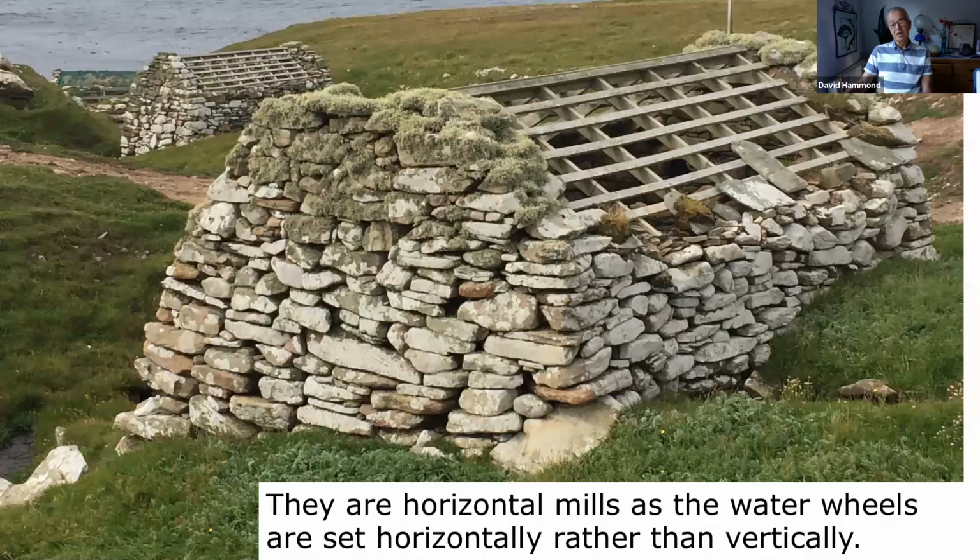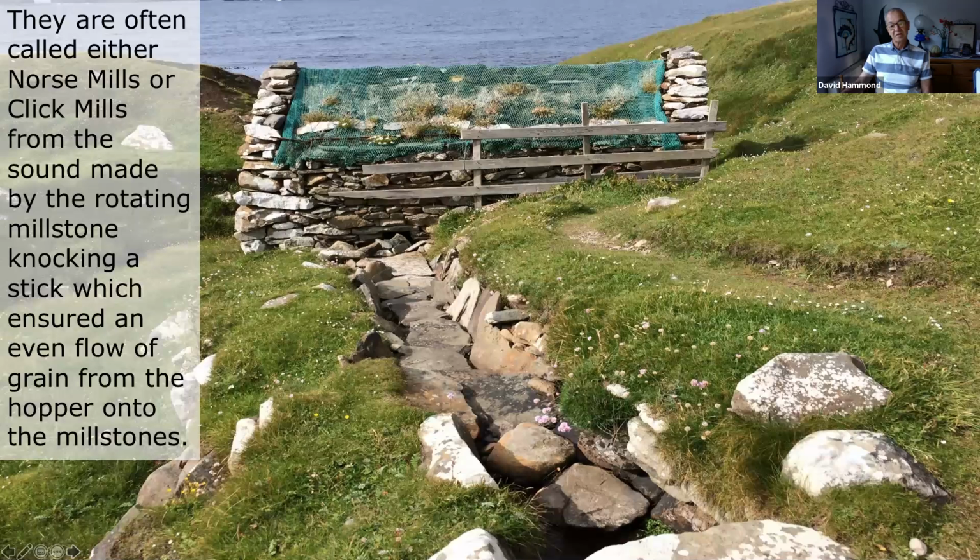And they're horizontal mills because they're set horizontally rather than vertically, as with the ones that we usually associate with mills. So this is the construction that brings the water in and down through the hole in the bottom. And they're called Norse mills or click mills. And the construction of the actual millstone and the turning mechanism has given them the name click mills. This is a millstone knocking stick, which clicks.